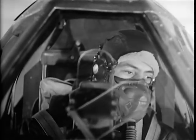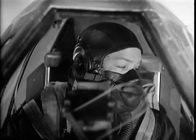9 to 10 o'clock. The enemy fighters are massing for an attack on the bombers while our pilots watch every move of their varied tactics.